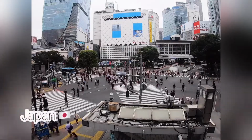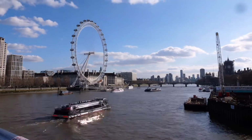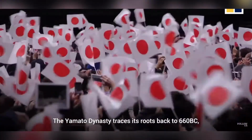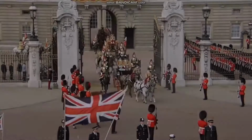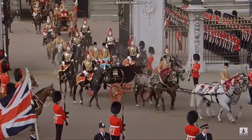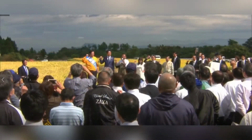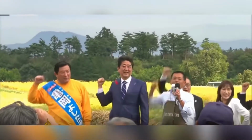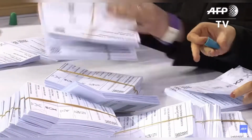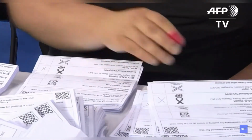As we already know, Japan and the United Kingdom both are highly developed countries. They are also under constitutional monarchy that has a long-standing history in ruling the country. But the most important fact is that both of them claim to be a democratic country in their political and social practice. And in order for us to understand and compare how those two countries practice their democracy, we need to look at their election system.